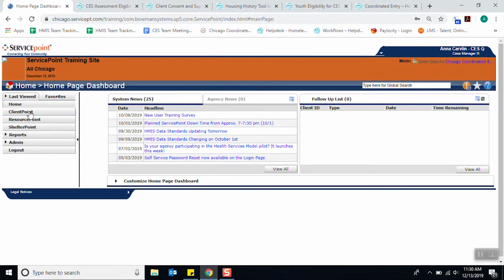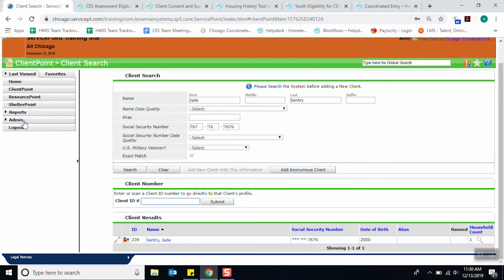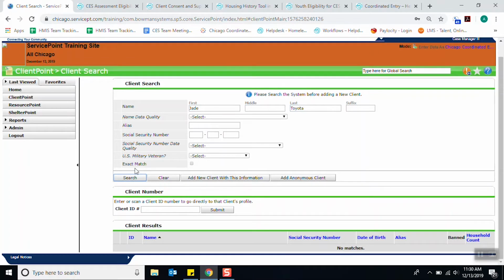We're going to want to head over to ClientPoint to see if our client is in the system. And let's see, actually this is Jade Toyota. Let's clear this out here. Jade Toyota. We're going to search for the client. I do not see a client that pops up. I've checked different spellings. I've checked to make sure the client is sure they're not in the system. I definitely don't want to add a duplicate client record.